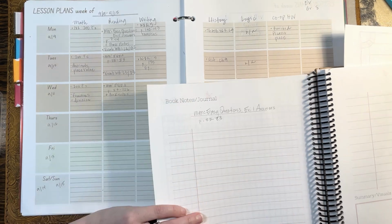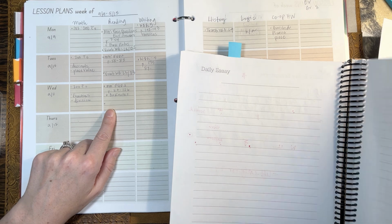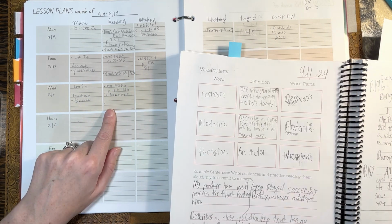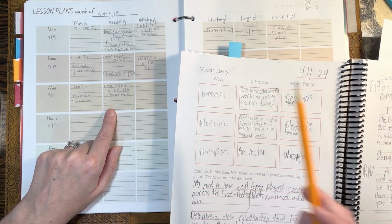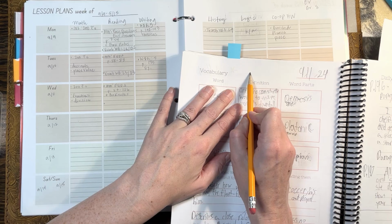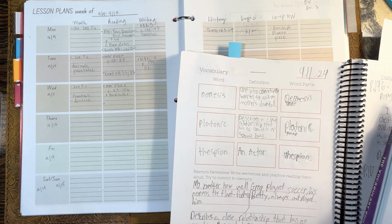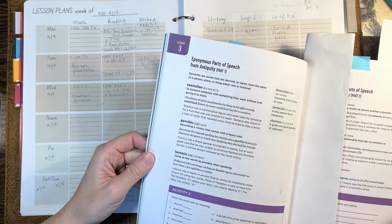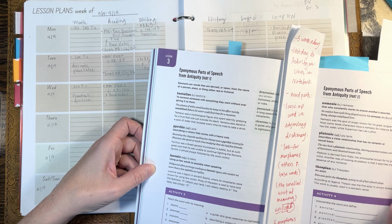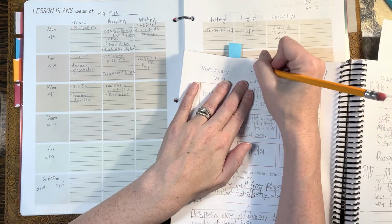Okay, so on 9/11, I need to check his vocab. Math, reading, vocab. Okay, he didn't tell me what lesson it was. This is all the stuff we're trying to train him to do. So: nemesis, platonic, and thespian. What are those from? That is from lesson 4. Looks like day 1.